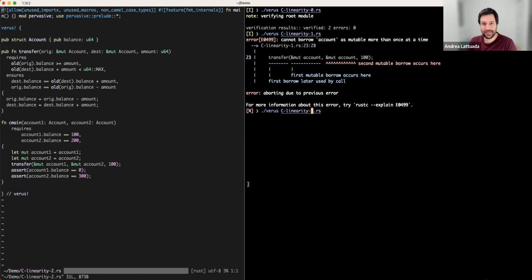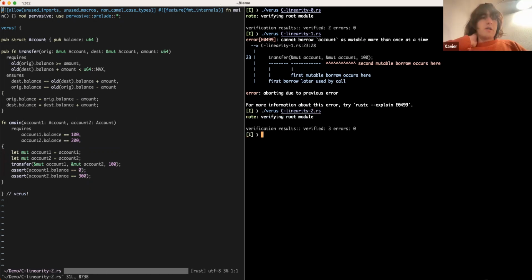Xavier, go ahead. I have a quick question. I noticed you have old in your specifications, especially in the requires, which is a little bit unusual. What are the semantics of old in preconditions?